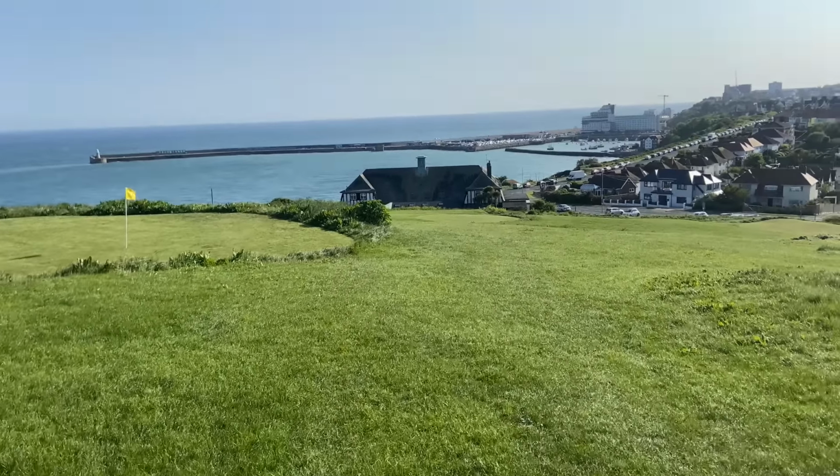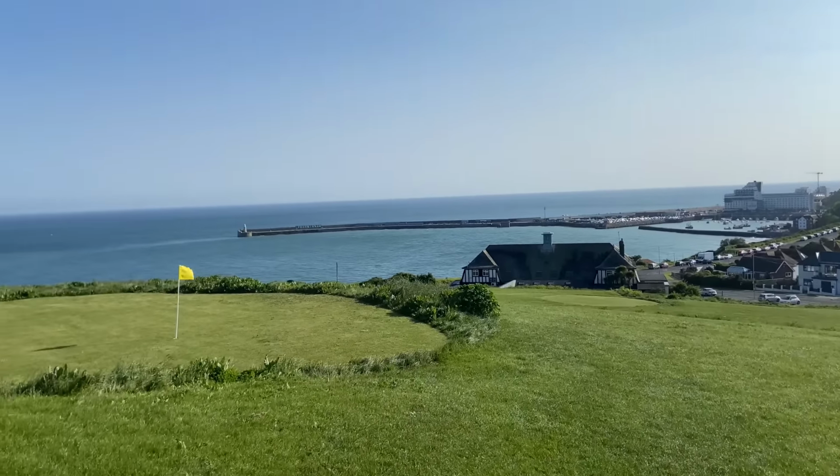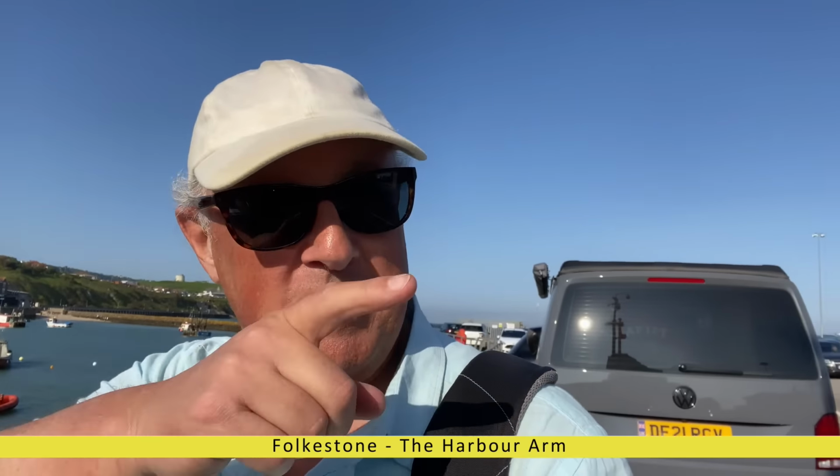Right, that's the end goal. Folkestone, here we come. It's been a lovely, lovely walk. Finally made it down to Folkestone. What a trek. Thanks for bearing with me. We'll take a walk through the old station in a minute.